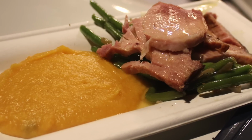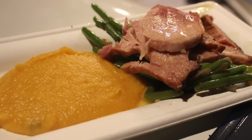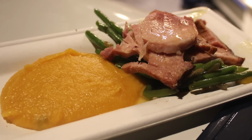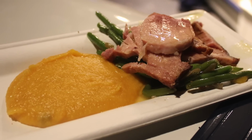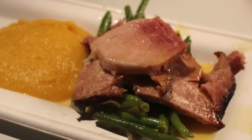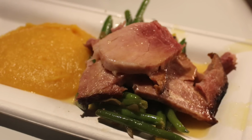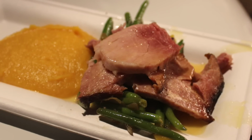And the American Holiday Table is now serving up a Christmas ham with green beans and sweet potatoes. The ham was incredibly soft and tender, and I loved it. I love the addition of sweet flavors with the potatoes, and both this and the turkey dish continue to make this booth an absolute must.